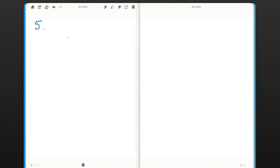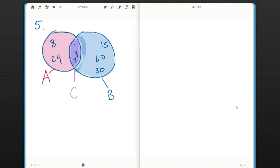Problem number 5 is what we eventually call a Venn diagram, but in the beginning right now we're just studying the diagram to describe the observations. This is the diagram they have in the book, and I even color-coded mine because I want to make sure we understand something about this.